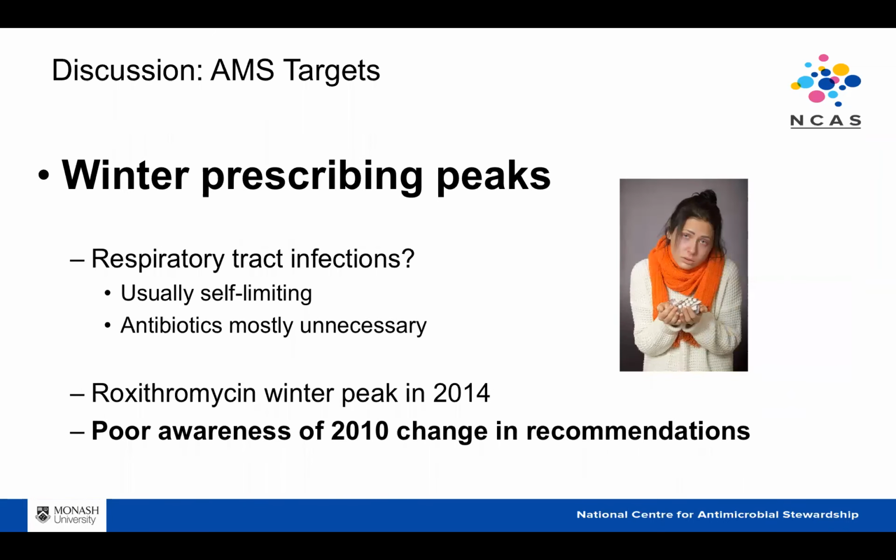We also have these really high winter prescribing peaks, as you saw, which presumably are for respiratory tract infections. Now, obviously, some of those patients will have pneumonia, and antibiotics are quite correctly indicated for that. But the vast majority of respiratory infections are in fact self-limiting, for which antibiotics are mostly unnecessary. And I mentioned that roxithromycin winter peak, still peaking in 2014. So it would imply that there's poor awareness of our recommendation changes.